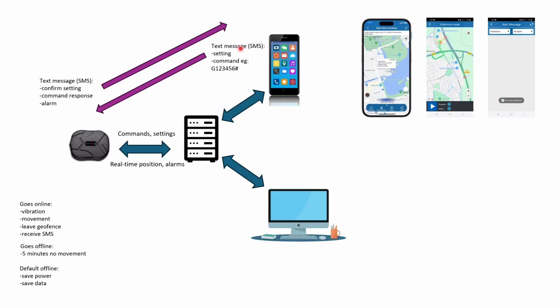And if you then want to look where the vehicle is, you just send a command, the G123456 hashtag, and you will get the position. So the basic functionality still works without relying on the app and other infrastructure. What you lose, however, is of course the fancy real-time tracking screen. So you don't have this screen, and also the historical tracks are not saved, that kind of stuff. But still the system is usable in that way.